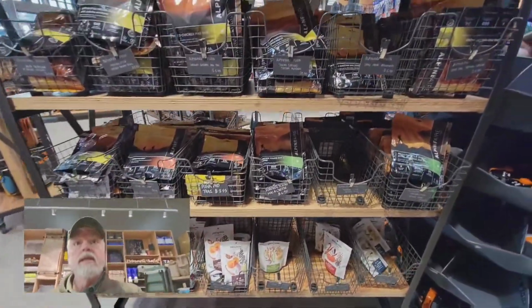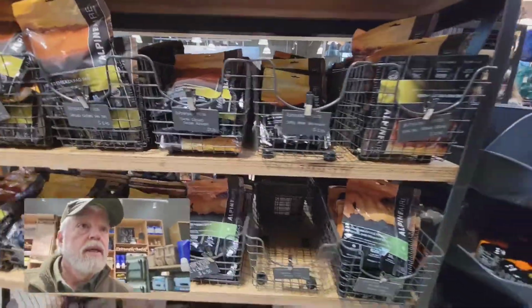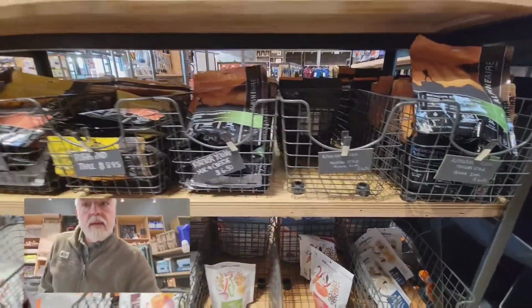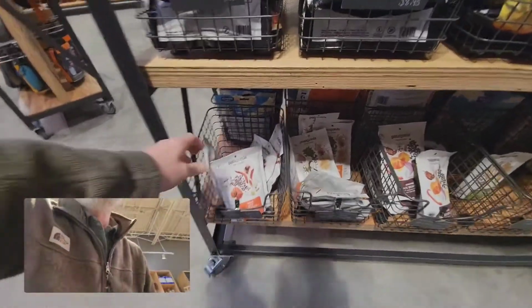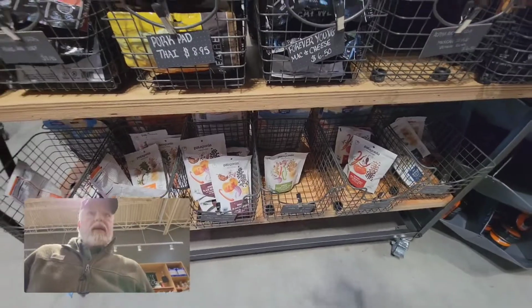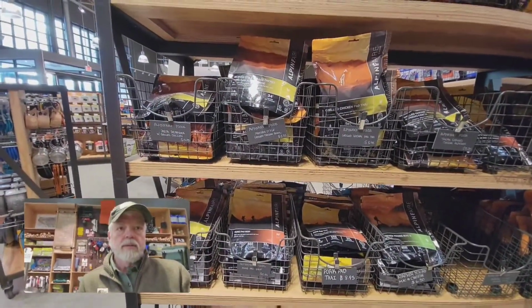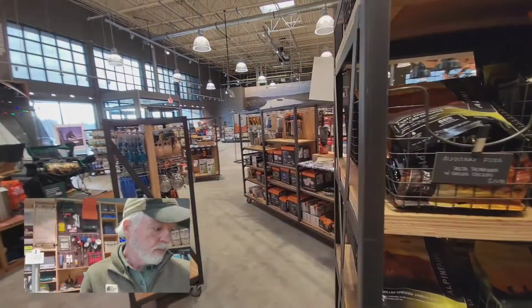So let's see, grilled chicken, spinach, and Alfredo pesto. Oh, that's a good one. Mexican style. Oh, that's Alpine Air. And they also got Patagonia ones. So these are organic spicy red bean chili. I think we'll take one of those as well. Yeah, definitely give that a try. So it looks like they're running about average. Most prices I see $8.95, $9.95, and so forth.